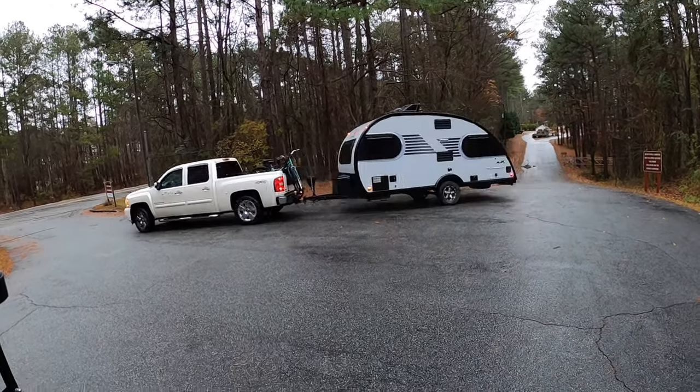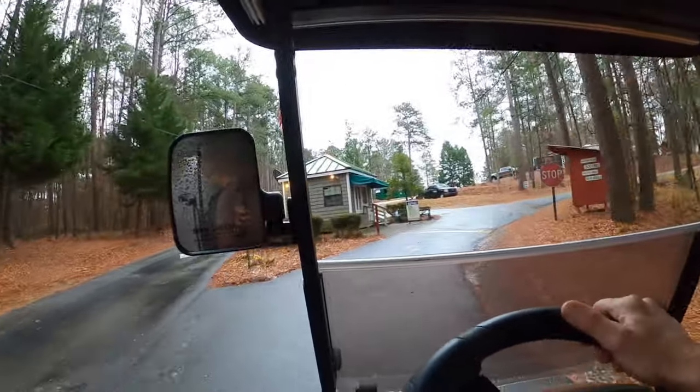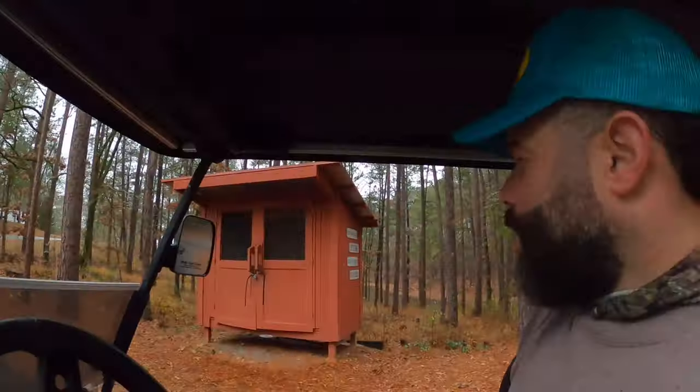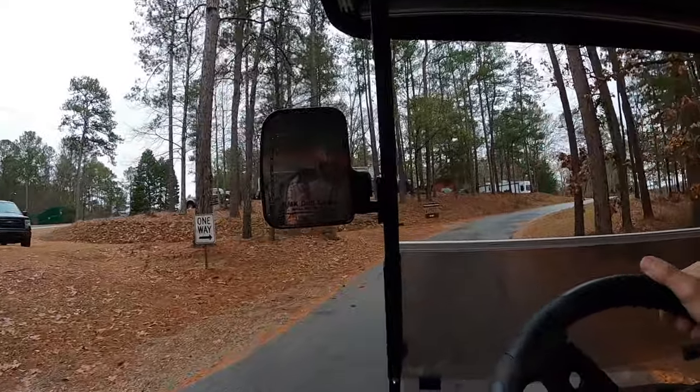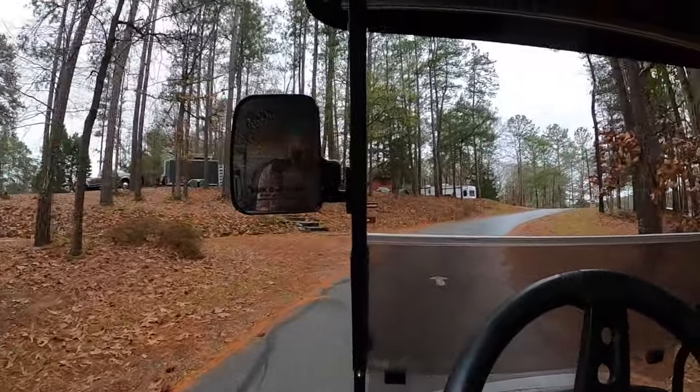Oh, nice. So once you come in, you'll check in at the souvenir store. You could get wood as well for your site, and then just continue to your site. It is a one-way loop. You'll make a right, and then you want to go about 10 miles per hour, okay? That's the speed limit here.